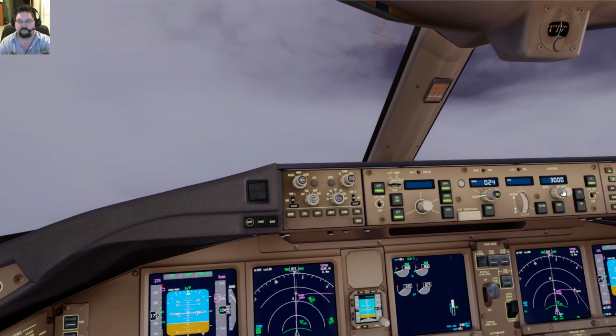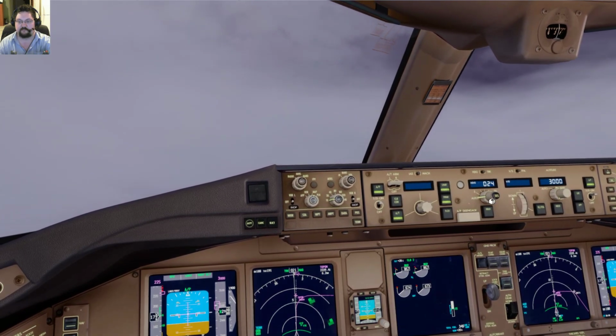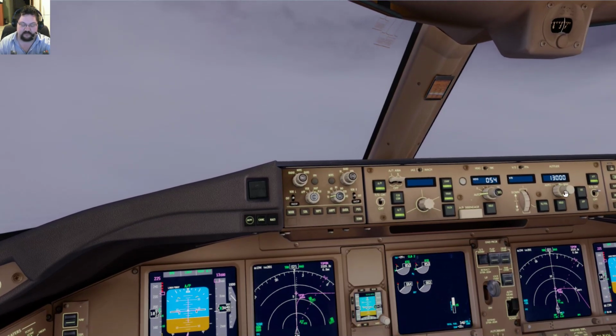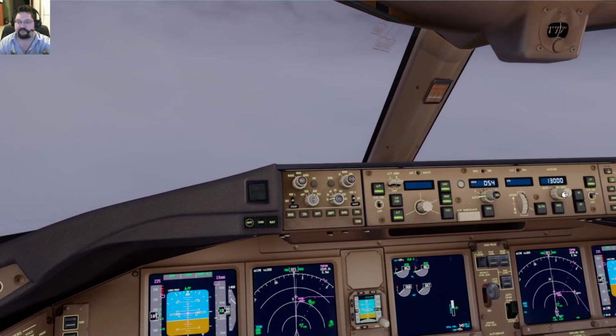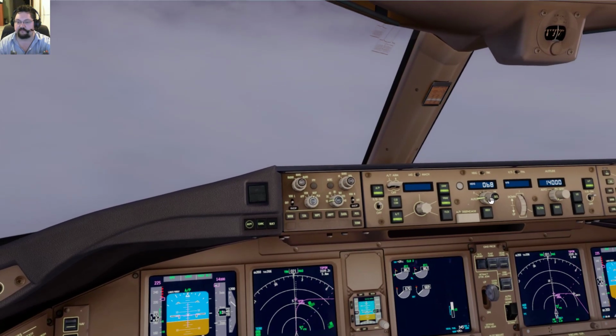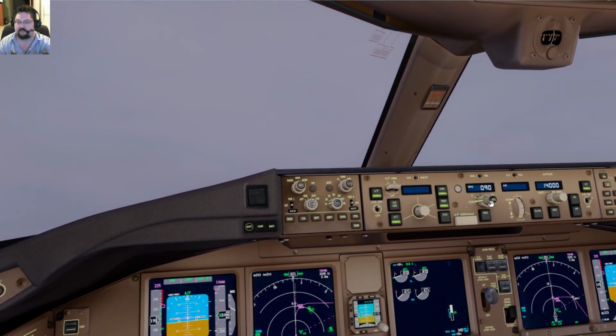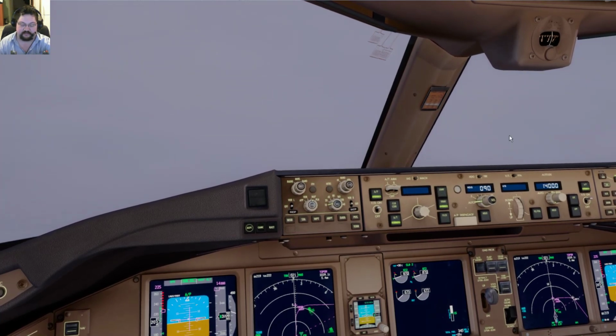Right turn, heading 090, climb to flight level 150. Flight level 150, heading 050, KLM 835. And KLM 835, that's 090, east 090. East 090, KLM 835.